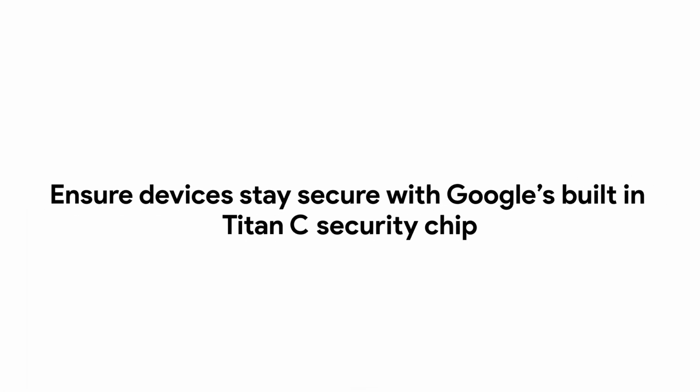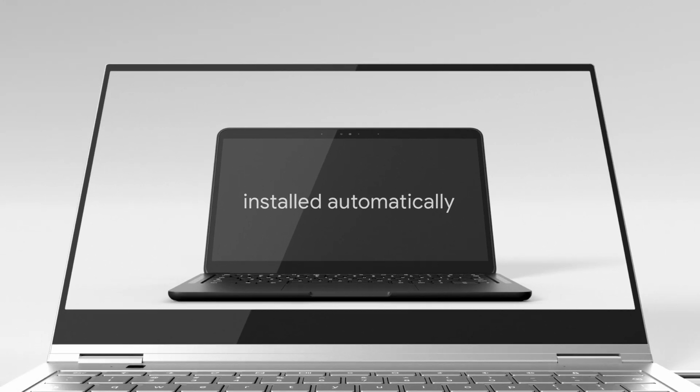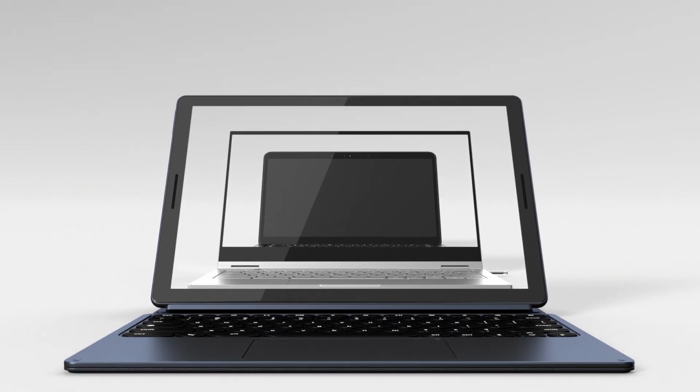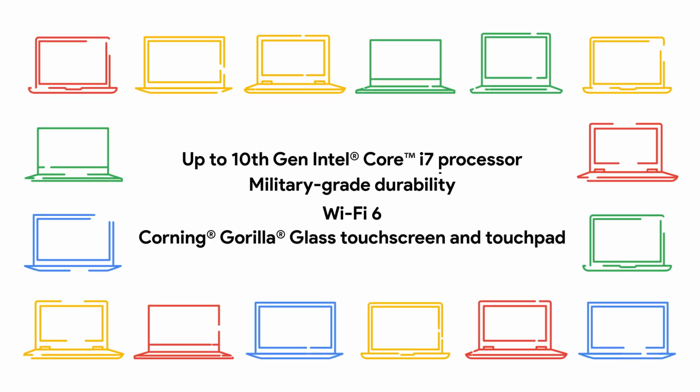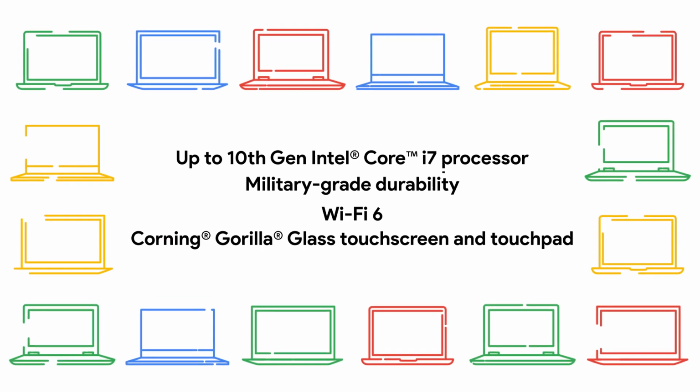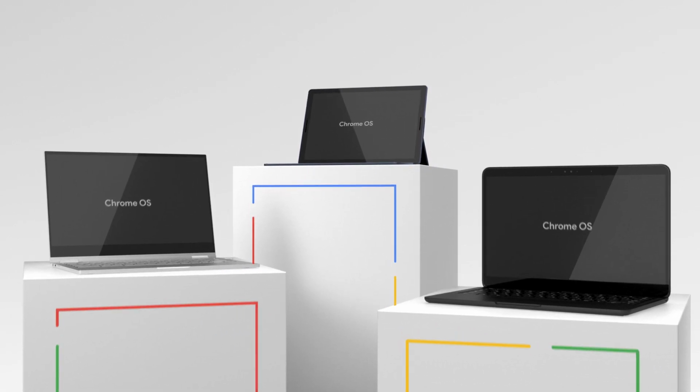Ensure devices stay secure with Google's built-in Titan C security chip and regular security updates that can be installed automatically or rolled out gradually for more control. And give employees a better experience with the flexibility to choose from a wide range of devices that don't slow down over time, including high-performance premium devices with long battery lives.